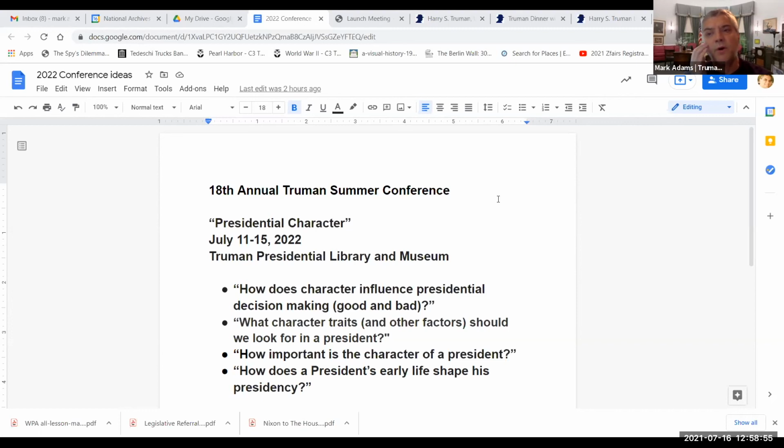And then my former boss is the director at the Hermitage, the Andrew Jackson site. So she's been a really good connector there. Those of you that remember Amy Williams, our deputy director, she's now the director of the Hermitage down in Nashville. So that's next year, July 11th to 15th. Registration will probably open in January as I piece together the presenters. And that will be in person.